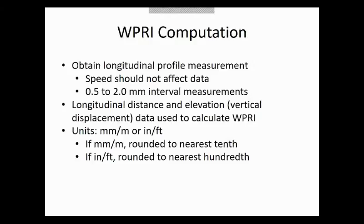And so here's just a few of the fine details from the standard. What we basically say is speed should not affect the data, no matter how you're collecting the data. It doesn't matter how fast you collect it. The interval measurements we prescribed as being this low mostly because of industry standards of how to install bricks, where the gaps are typically between 3 and 5 millimeters. If you start measuring the profile at somewhere around 5 millimeters or so, you actually could miss some of the gaps. So we wanted to make sure that it was low enough that all of the gaps between all the joints were measured.